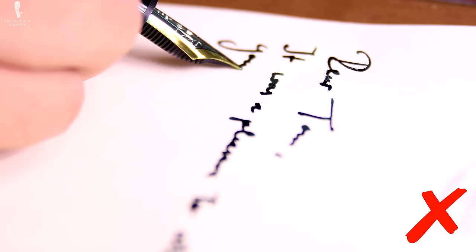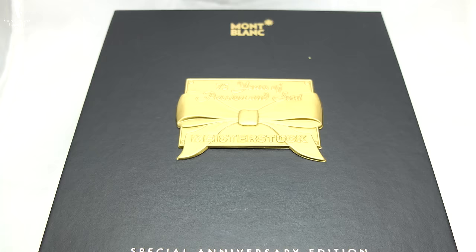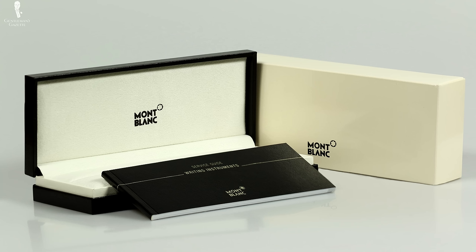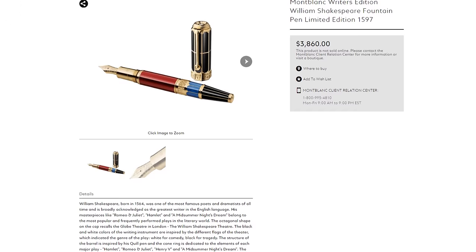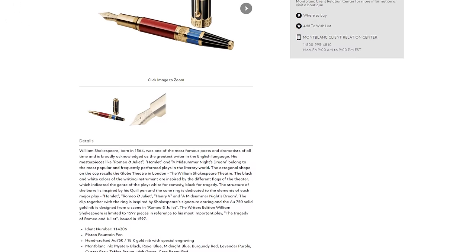Also, if you look at pens as an investment, you must never write with them and just leave them in their original box with original papers and just keep them in the safe. Now, personally, I don't like that very much. I like to use the quality items I own. On another note, Montblanc also produces very small limited editions, sometimes made with solid gold. And those are very expensive when you buy them, but amongst collectors, usually the prices go up quite a bit.